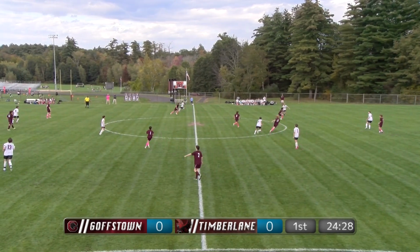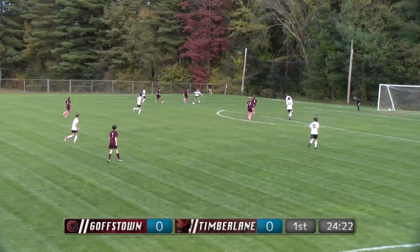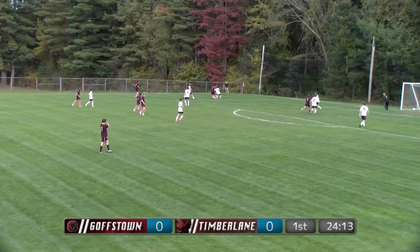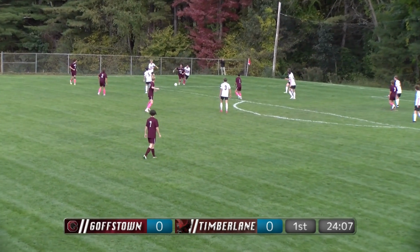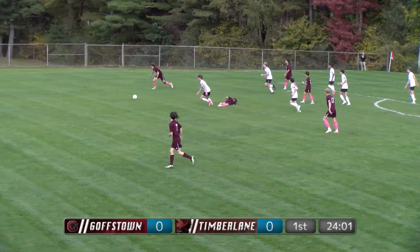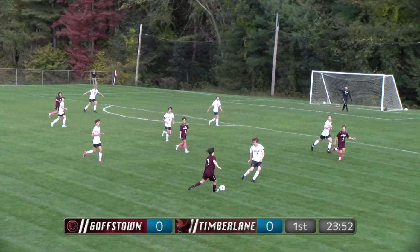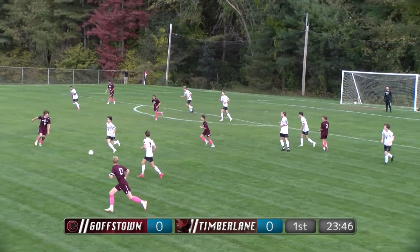Cole again. They're going to go deep in the corner. That's a good turn by Timberlane, but Troy nicely dispossesses there. Davin comes up with that tussle. Up, oh, Timberlane has fought through. Cole breaks up the play. Now Hunter's hassling. Boris comes up with this.